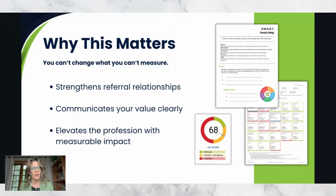This is a really big one for me. Nutrition behavior is notoriously difficult to measure and to quantify. That's why we're sharing these tools with you today. It can sometimes be hard to communicate your value, and this helps do that. This helps drive value, and then elevates your profession with measurable impact.